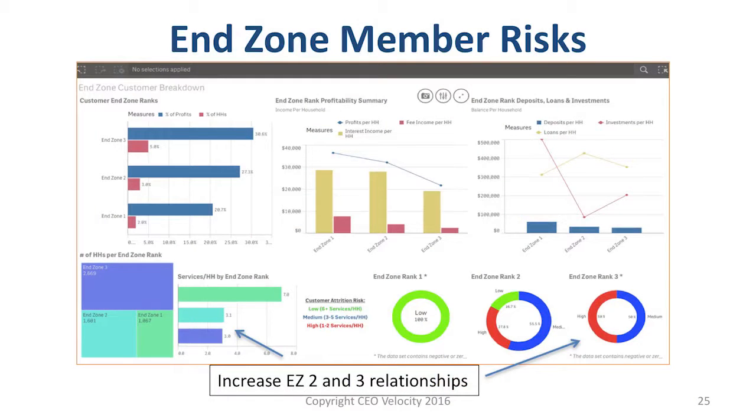So let's take a deeper look at them. And what we find, we split those end zone, that top profitability category, into 3 more categories. I call it end zone 1, 2, and 3. End zone 1 being top 1 or 2%, and then next 3 to 5, 6 to 10%. So 3 categories. And you can do it any way you want. I'm just showing that you can break it down. And what we find is a problem. We find end zone 1 has 7 services with us. That's awesome. But end zone 2 and 3 are very under cross-sold. So we know we've got an issue with that part of our end zone group. So we've isolated particular people.